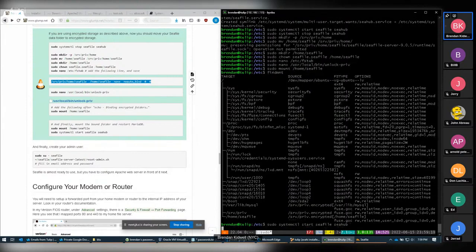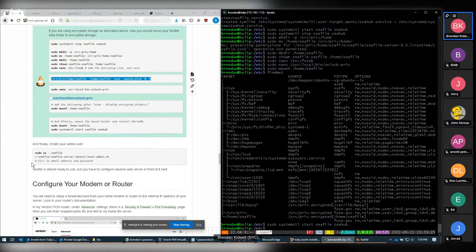SeaFile and CHub are coming back up with no error. And then we'll install Apache and at least SeaFile will be working.